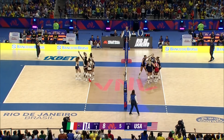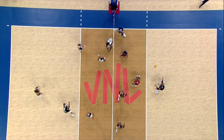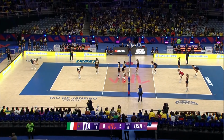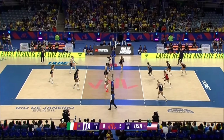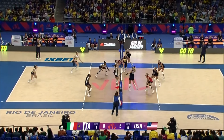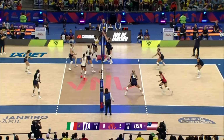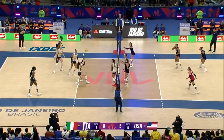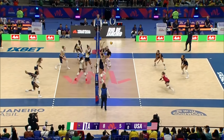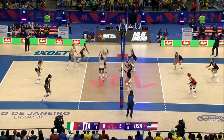SYLLA, Italy side, but she's incredibly impressive so long. SYLLA is so much fun to watch, plays the game incredibly well. She's 30 years old, a veteran on this Italy team, and she is so good at every facet of the game. Tough ball, and still SYLLA reaches up to save it. Morgan Hentz crawls her way there.